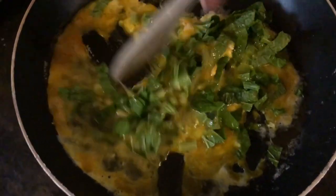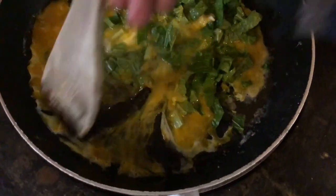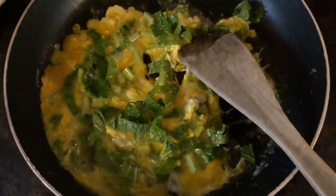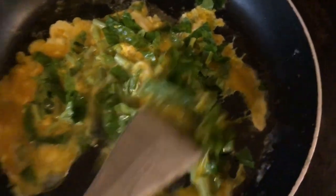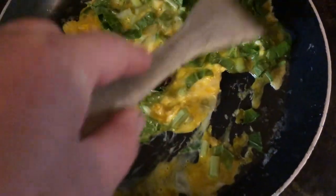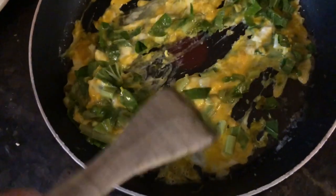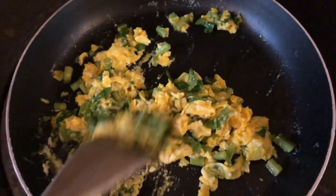He was telling me to eat it fresh, but I have to have my supper, so I thought I may as well use some of his wasabi in my supper. So some fresh scrambled eggs, fresh eggs from my hens and fresh wasabi from Pat. And we'll see what that turns out like. So the scrambled eggs are done.